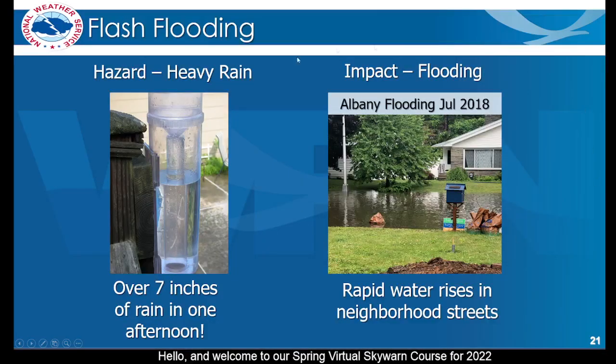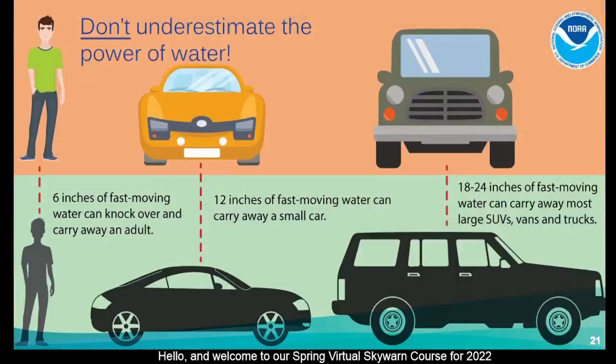For flash flooding, in these instances, you have very heavy rain causing rapid water rises in neighboring streets. You'll sometimes have to seek higher ground to get away from this flooding, but sometimes that can conflict with the need to go to the lowest level possible if you need protection from a tornado. Always use your best judgment in these cases, understand the risks and hazards, and have a backup plan if need be. It only takes about 6 inches of fast-moving water to knock over an adult and carry them away. It takes about 12 inches of fast-moving water to carry away a small car, and about 18 to 24 inches to move larger SUVs, vans, and trucks. Don't underestimate the power of running water, especially in these flash flood scenarios. It does not take very much to carry away people or cars.